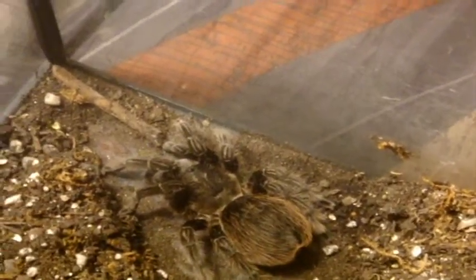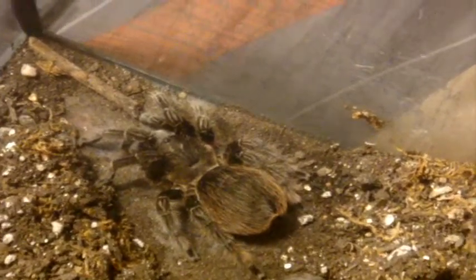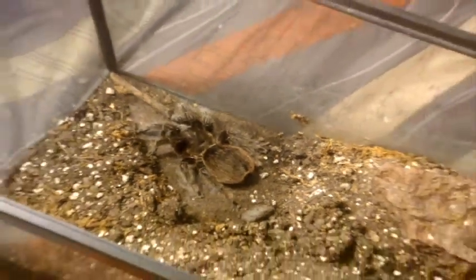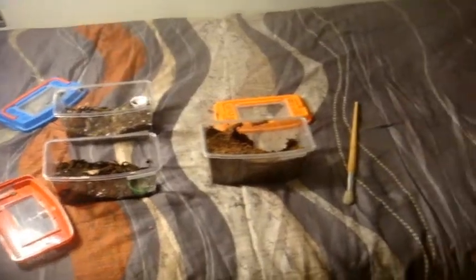One of my favorites, and this is why I usually recommend this species to new beginners over a rose hair. Simply amazing. I love her. So, 3 Ts here. Let's have a look at these.